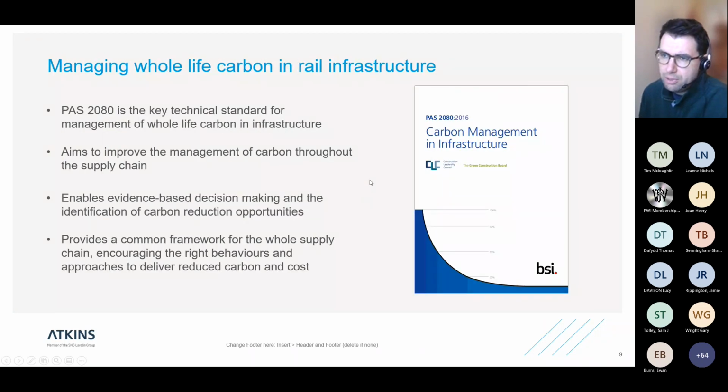So I mentioned PAS 2080 there. It's our key technical standard for management of whole life carbon in infrastructure. It aims to improve the management of carbon throughout the supply chain, and enables evidence-based decision making and the identification of carbon reduction opportunities, and provides a common framework for the whole supply chain, encouraging the right behaviours and approaches to deliver reduced carbon and cost.